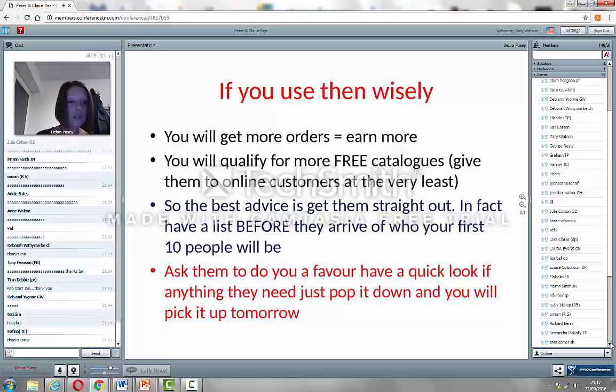In fact, what I would do is make a list of who they're going to go to before they even arrive. So you're not sitting for 2 days thinking, well, I've got 2 out, but haven't done much with the other few. You want to have them straight out, so you know who you're going to be seeing, probably by the day that they arrive. If it's certain friends you see once a week, don't hang on for a whole week to give them the catalogue. Get them out to other people a bit more locally first.